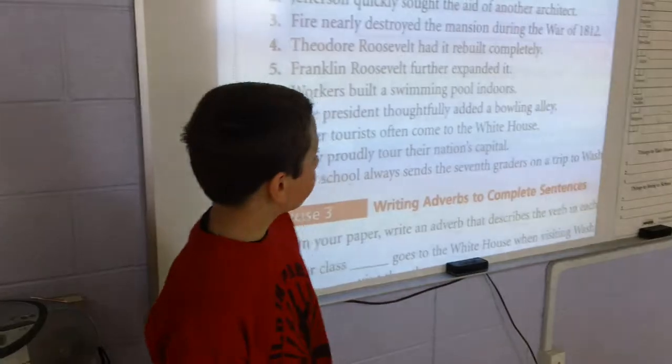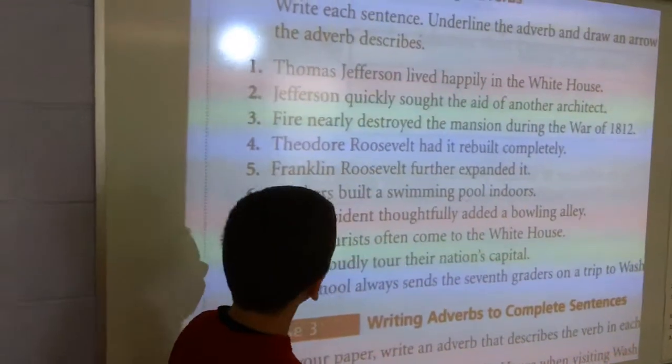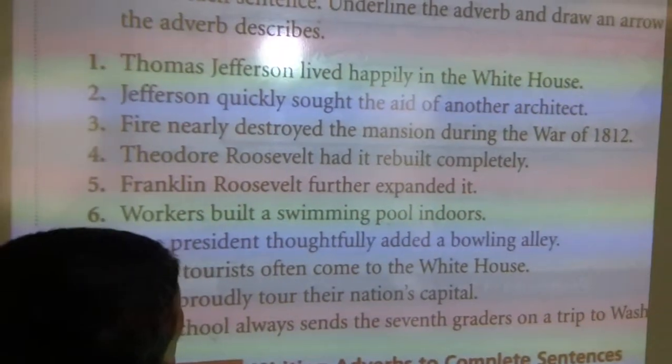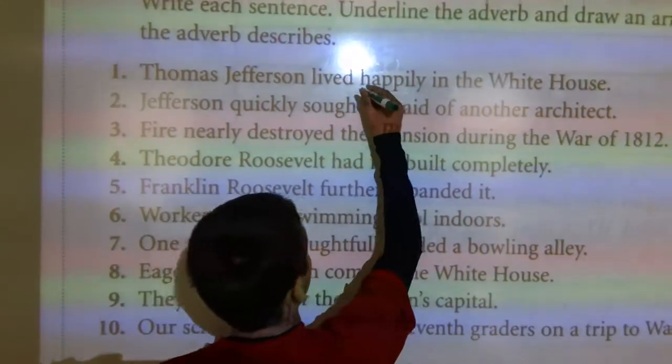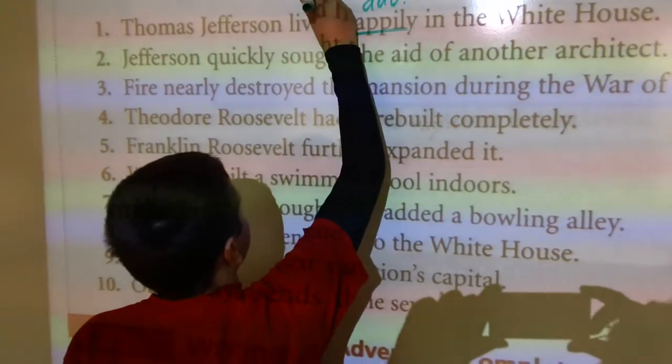Miss Machemer uses this every day for many different classes, like this one on language. It's on adverbs. Thomas Jefferson lived happily in the White House. Happy is the adverb, and it modifies lived. Thank you, Josh.